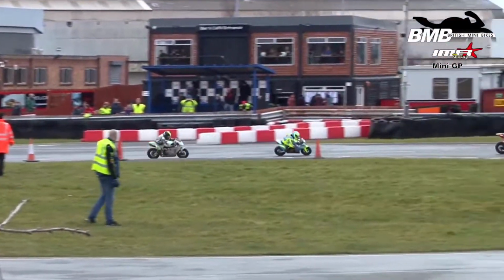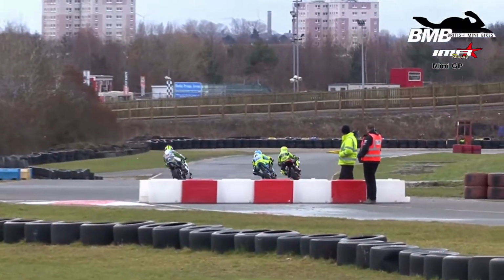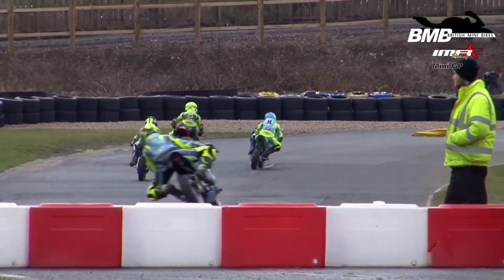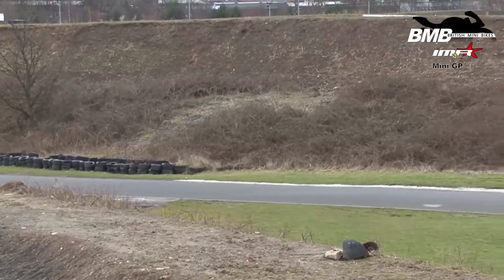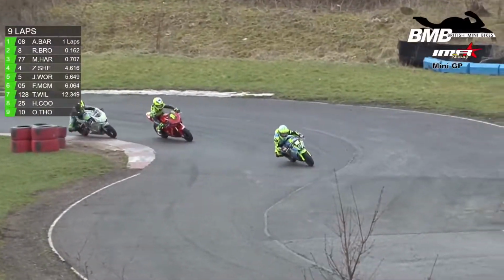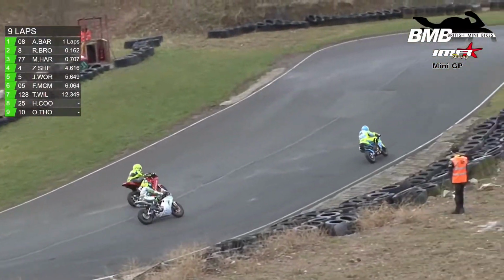So it is indeed Ash Barnes actually who's leading at this stage of the race. Rossi Brown scored as second. Max Hardy is the rider with them. Zach Shelton, we mentioned him before the start of the race, is already up to 4th place. Really good start there from Zach. Then it's Jack Worth, Fred McCullen, Ted Wilkinson down to 7th, and Harry Cook and Ocean Thompson in 8th and 9th.